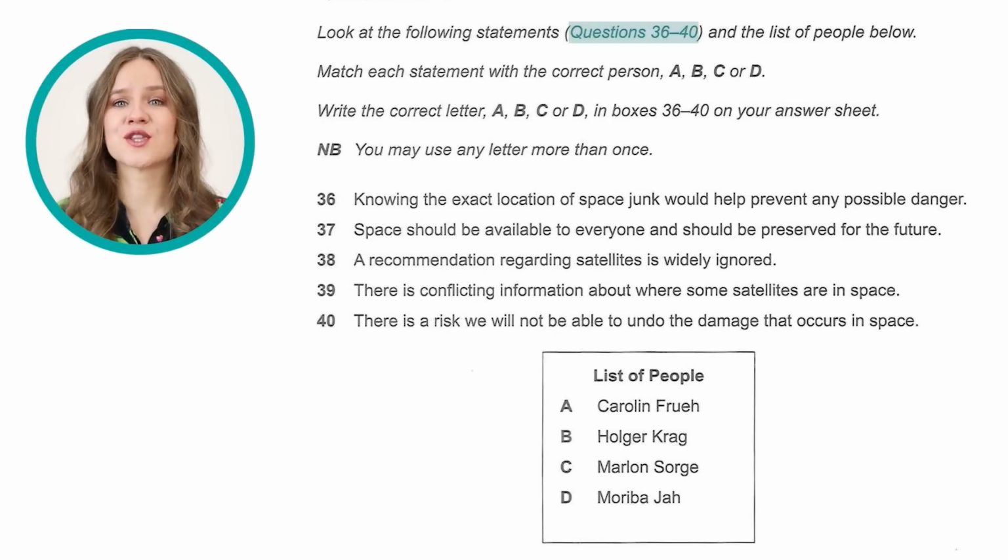Again, as you can see, the whole process is very mechanical. You use keywords to locate the right part of the text. You then read this part carefully and determine the right answer. You also expect synonyms and paraphrases for the majority of the words. And focus on the main idea of the sentence. Part 2, done. Finally, questions 36 to 40 are another matching task.